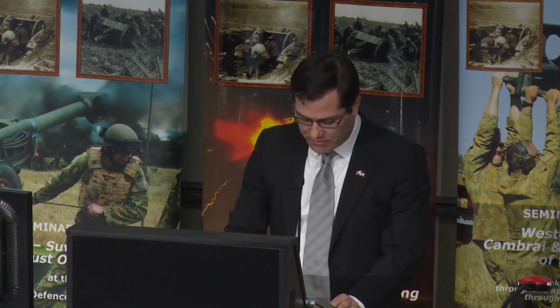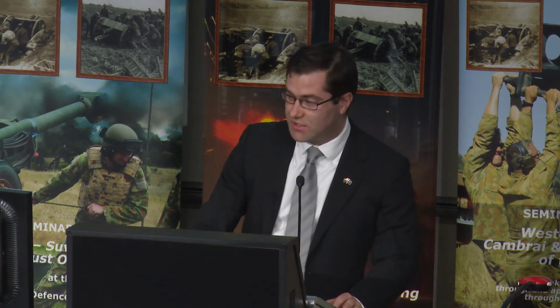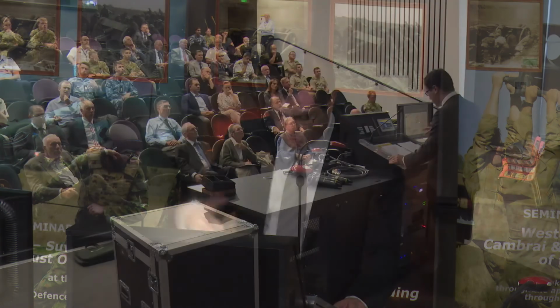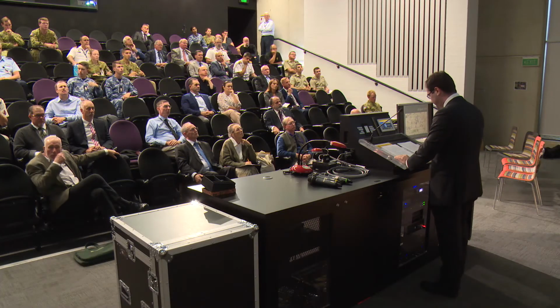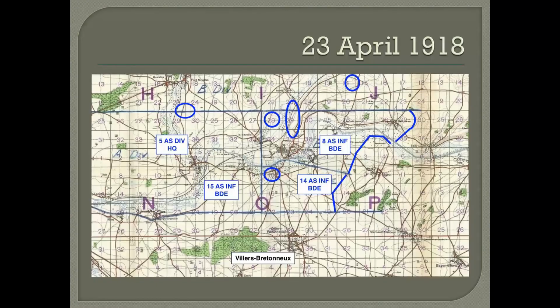At this time and throughout the division, it was suspected that there would be a local operation by the German army against Villers Bret. Captured German soldiers were saying as much, and troop movements could be observed in the area. On the 23rd of April, the division's frontage was bombarded in depth with HE and gas by German artillery. The 5th Divisional Artillery Headquarters diarist noted that an attack on Villers Bret was expected during the early morning of the 24th of April.